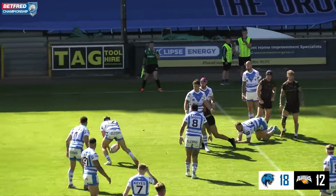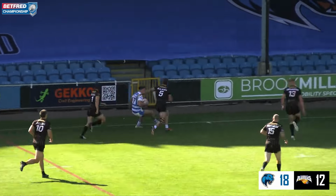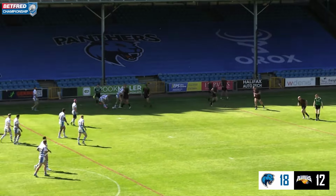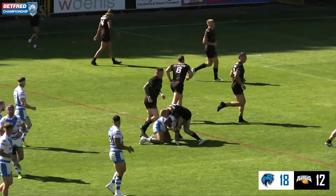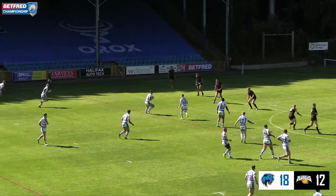And Graham looking for the offload. Halifax got to remember here. Here's Tibbs. Tibbs is away. Back on the inside. Halifax got to remember the 6 points up here. For a moment, Halifax are playing as if 6 points down. They've just got to settle it down a little bit. They're 2 men up and 6 points up, not 2 men down and 6 points down.